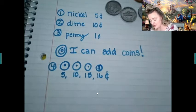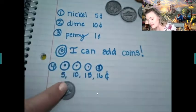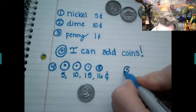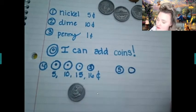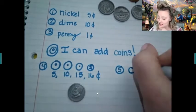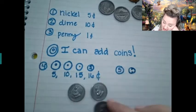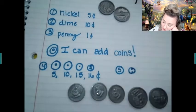Now, I'm going to show you a dime. A dime is worth 10 cents. Good. So for number 5, I'll do 5 over here. I have more space. For number 5, I'm going to draw a dime, just a circle, and I'm going to put 2 dots because we have 5, 10. So top and bottom, 5, 10. So for this set of coins, we're going to have 3 dimes and 2 nickels and 1 penny.